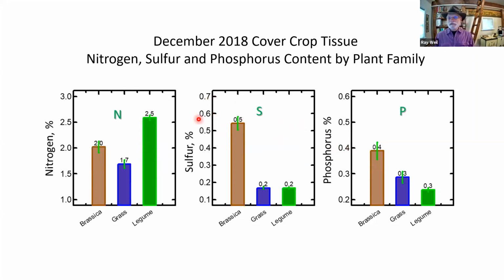So if you're trying to recycle sulfur and bring sulfur up from deep layers and increase sulfur fertility, the brassicas are probably your best bet for that, and also for phosphorus.